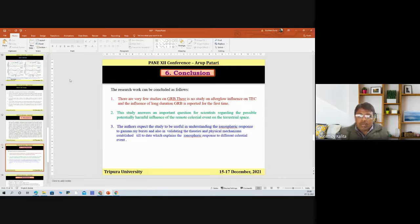Our conclusion can be drawn in this way. Number one, from the literature survey, it is found that there are very few studies on GRBs, and there is no study on the afterglow influence on TEC, and the influence of such long duration GRBs is reported for the first time.